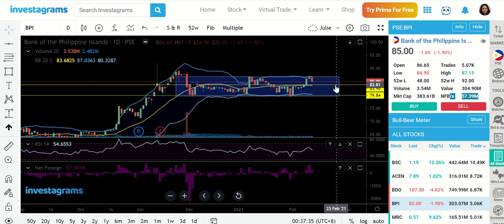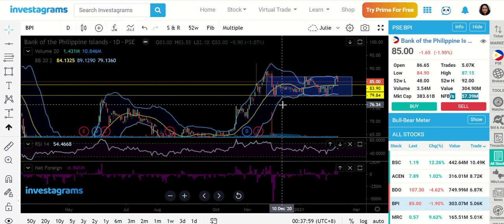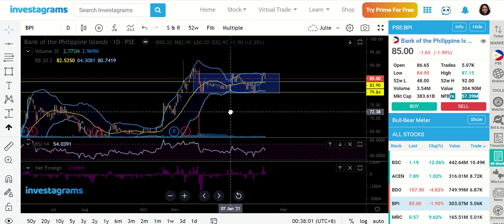Okay, you can wait for it to drop and enter right here, or wait for it to drop all the way down here. But again, like what I mentioned, in this case, try to get in as near as you can to the support area, and then set a stop loss a few percent lower than your support. That way, when it declines further downwards, you won't be badly hit.